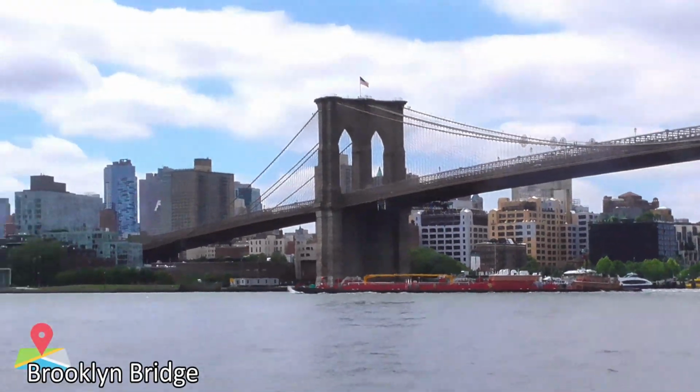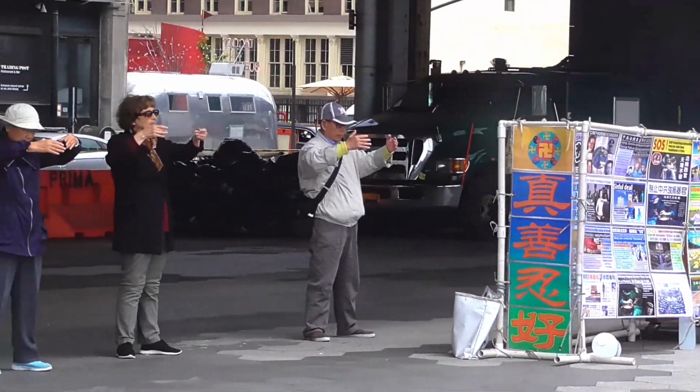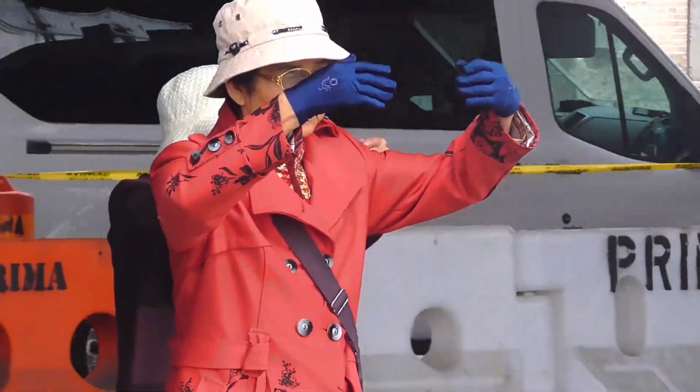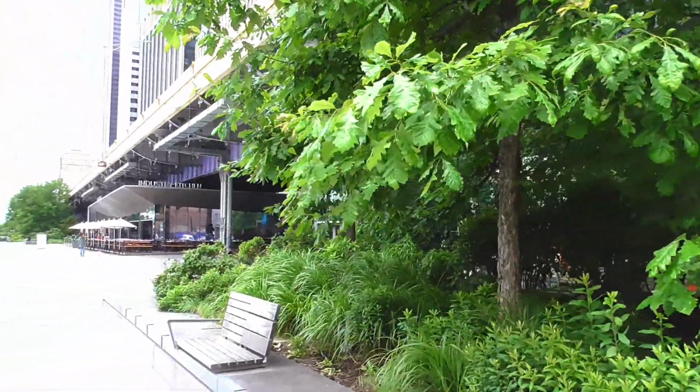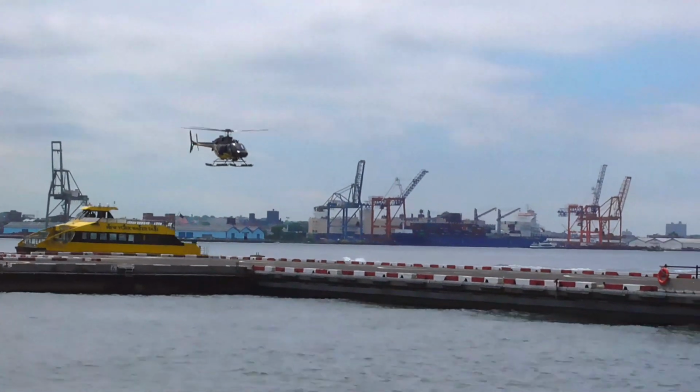There's the Brooklyn Bridge. Falun Gong combines meditation and Qigong exercises with a moral philosophy. Discipline, very important discipline to have. This practice has its headquarters in New York and is prohibited in China.